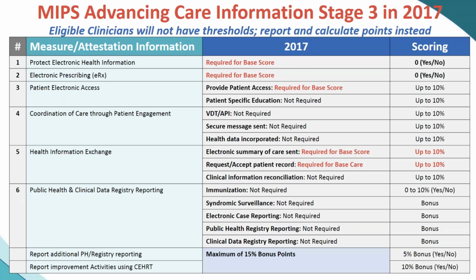The calculation for your performance score is a little different because you have a few more measures in there as well. Same concept applies with the immunization. It's one of those things where you don't have to do it, but hey, you're crazy if you don't because you get a 10% hit with it. And public health, you get a bonus, and then the CPIA activities count there as well.